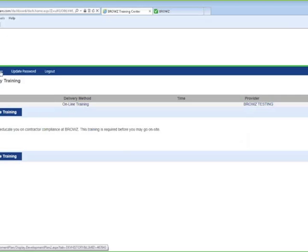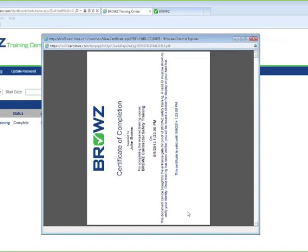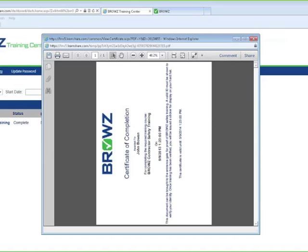And I can go to my training history now. And at any time, I can come back here to my training history, and I can see all of the courses that I've completed for a particular client. I can print my certificate. And this certificate shows me that I've completed the training course. You can print this out. You can save it.